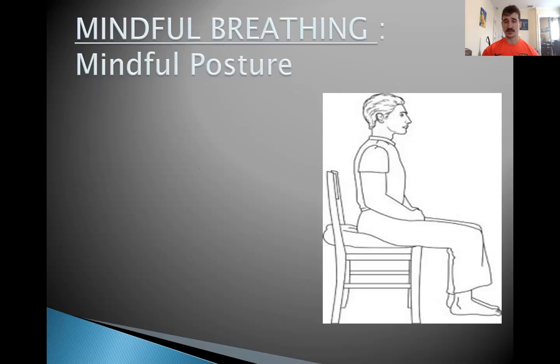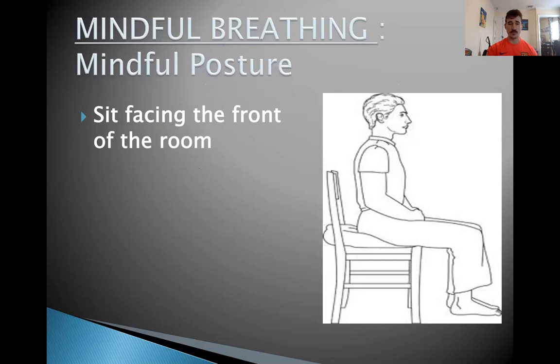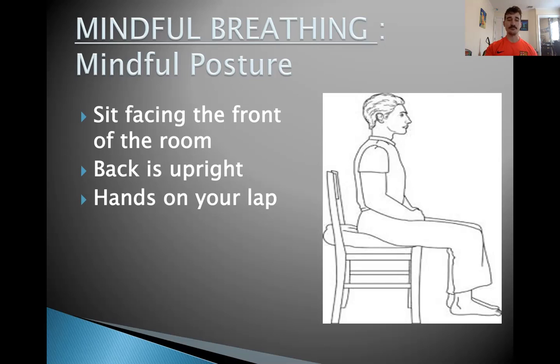Okay, so now with mindful posture. So as you notice, the person here, it's very important when we're practicing mindfulness in a chair, that I'll also show you momentarily as I roll my office chair back. All right, so you want to sit facing the front of the room. Your back is upright. You want to have really good posture. So your chest is up, shoulder blades are back, nice straight alignment with the spine. Your hands should stay on your lap, or if you have the side piece of your chair, you can leave them rested there as well. You want to remain still, so you shouldn't be moving or overreacting.